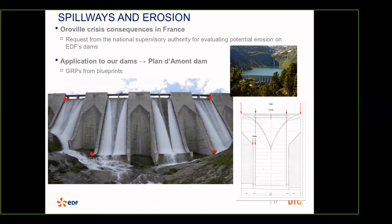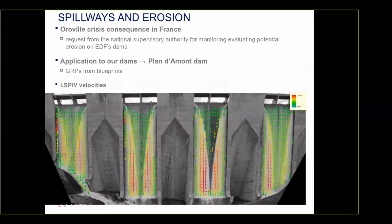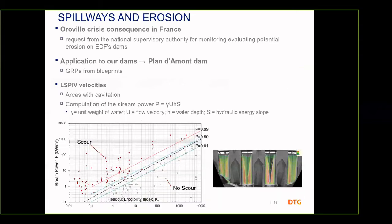And you can see that we can see the water flowing. So if we can see the water flowing over the spillway, then the method will be able to measure it. And we were able to measure velocities using LSPIV, as you can see in this image. And from the velocities, we can identify the areas that are prone to cavitation, which is a main problem in spillway erosion. And we can also compute the stream power. And if you know the erodibility of the material of the spillway, then using the graph that you have below, you can identify if you can have scouring or not scouring on the spillway.